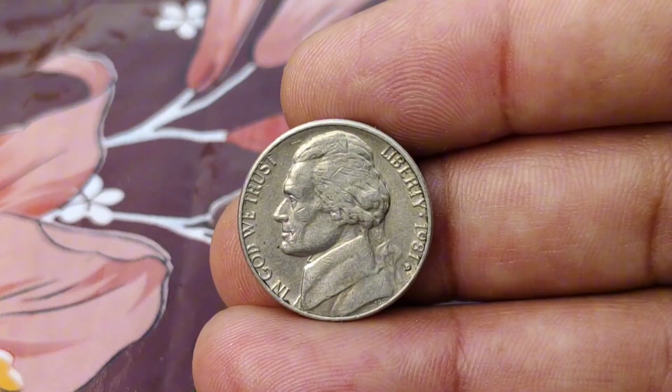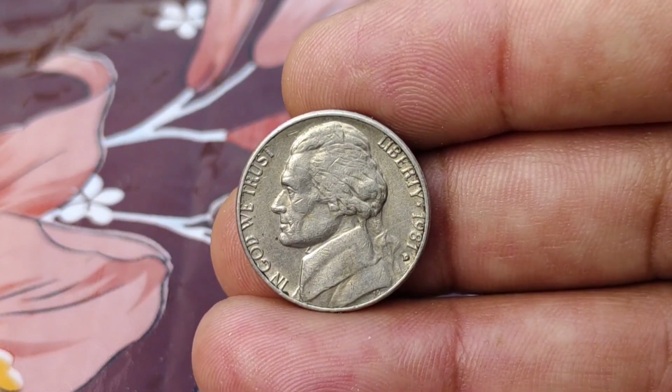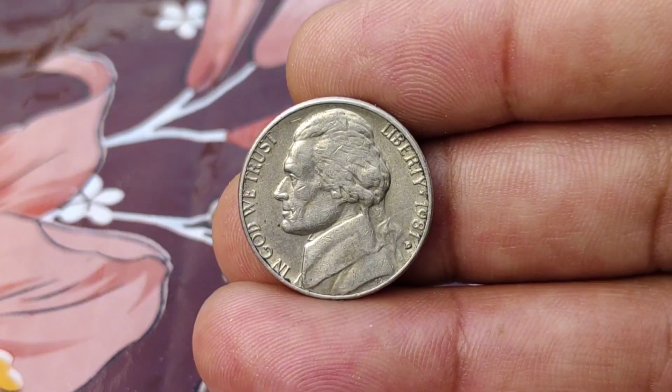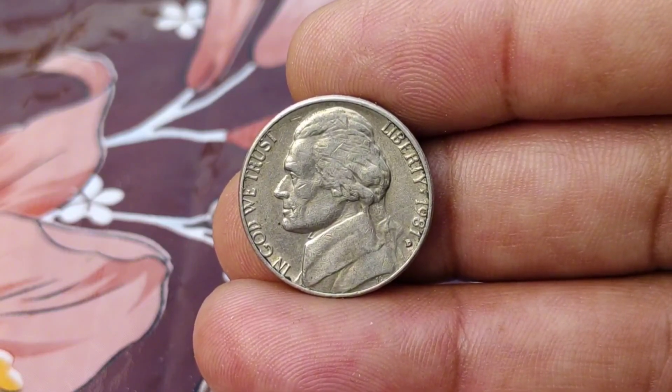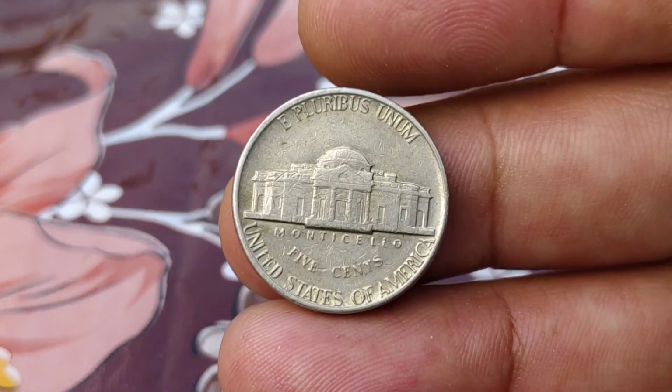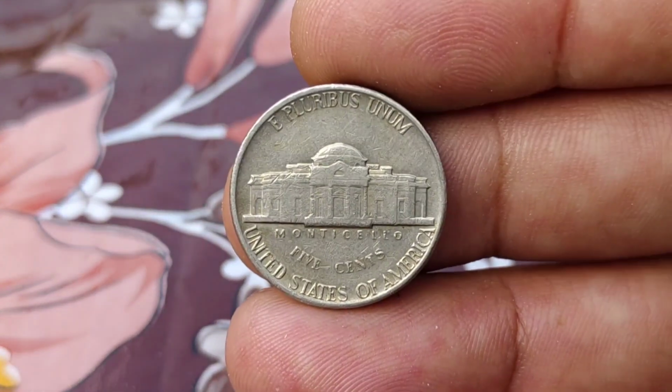Next up, we're diving deep into a fascinating coin, the 1981 with D Monticello Jefferson nickel. Is your silver-shaded coin hiding a big payday in today's collector market? Let's find out. First, let's cover the basics.